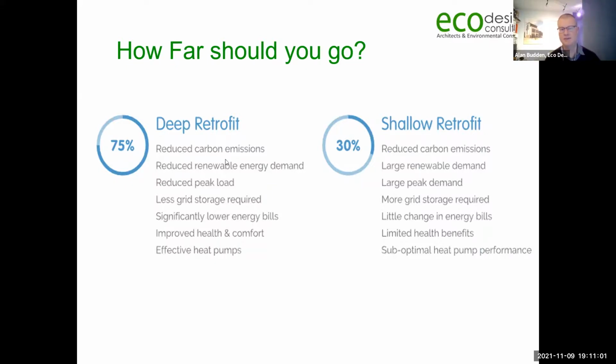So with a deep retrofit, you can reduce your carbon emissions and reduce renewable energy demands. The peak loads as a country are more shared, there are less storage requirements on the grid, lower bills and so forth, and improved health, like I was saying. And heat pumps that Chris was talking about earlier become much more effective.